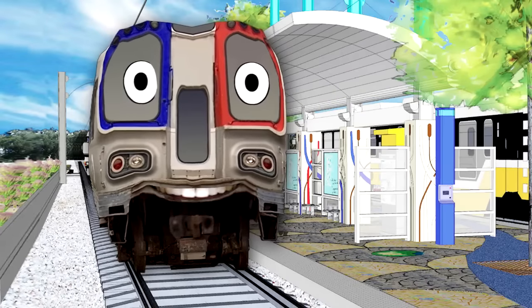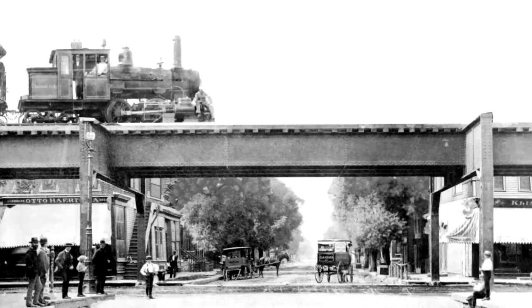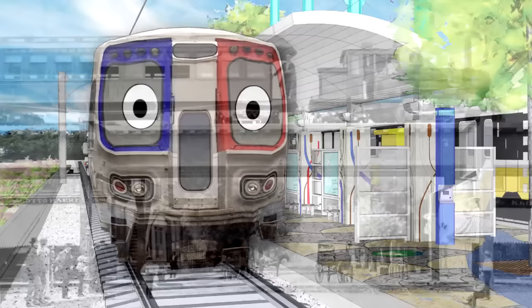Around the same time, Chicago figured, why not go up as well? They built an elevated system called the L in the downtown area known as the Loop. The tracks were over the streets, allowing road traffic as well as rapid transit.